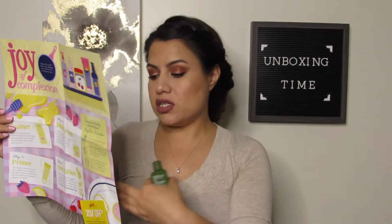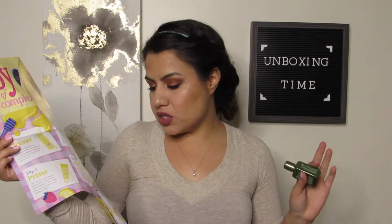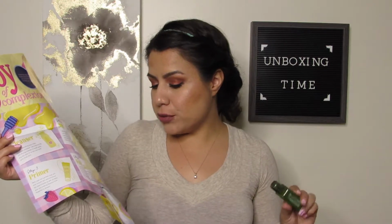So they also give us this little pamphlet here that gives you information on the products and also tips. On here it just says, ideal for those times when your skin needs to simmer down. This light calming lotion uses a mushroom-infused formula to reduce the look of redness. Okay, so that gives me a lot more information than the bottle did, which is why I'm happy that they give us this little pamphlet as well.